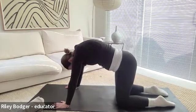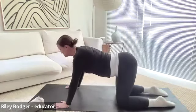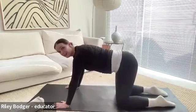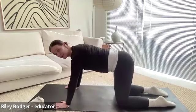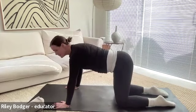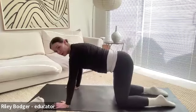Lower pelvis starts to drop, tailbone goes behind you, rib cage opens, chest forward. Find that neutral spine, so we want length in the spine. We want to keep that nice length the whole time here. We're going to start adding in a little bit of control work. So from here, push through the arms so we keep nice and open through the shoulder blades.